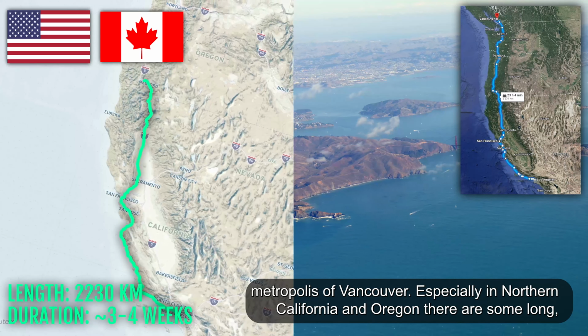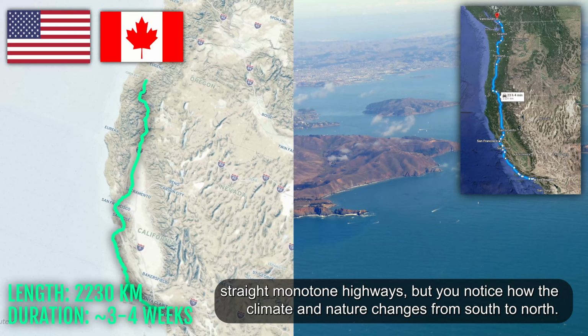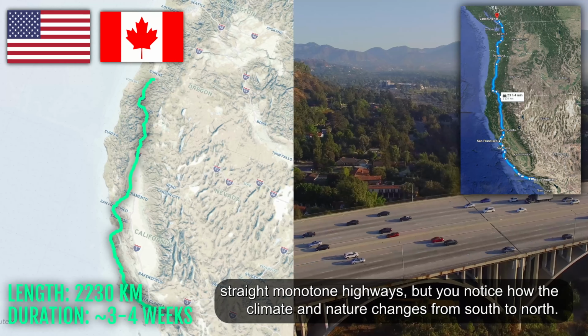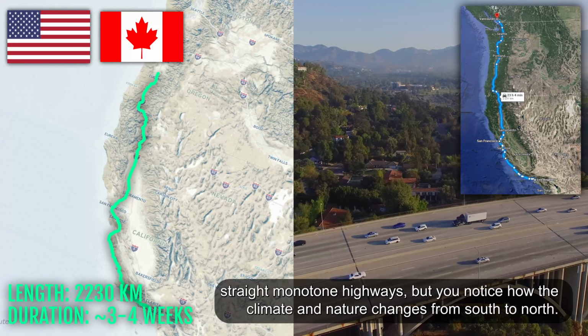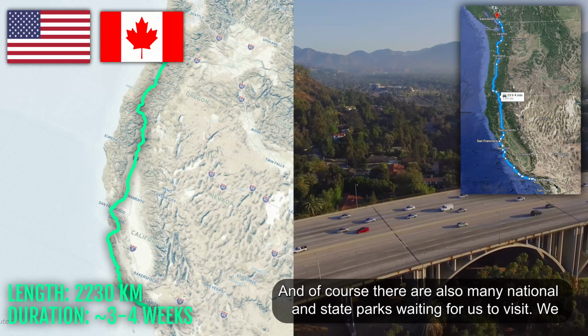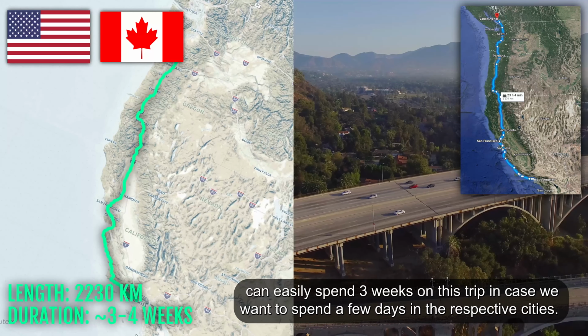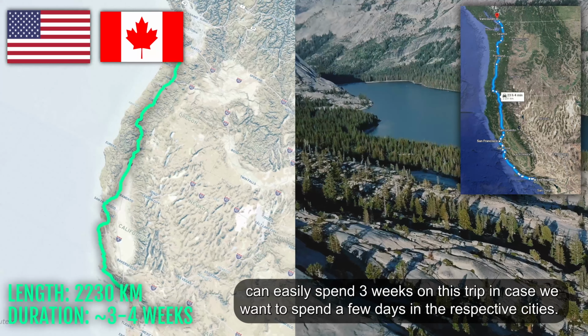Especially in Northern California and Oregon, there are some long, straight, monotone highways, but you notice how the climate and nature changes from south to north. And of course, there are also many national and state parks waiting for you to visit. We can easily spend 3 weeks on this trip in case we want to spend a few days in the respective cities.